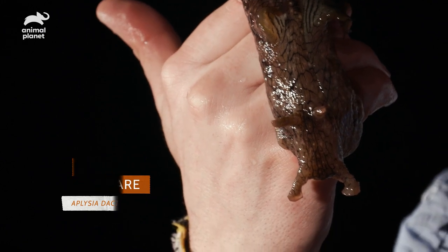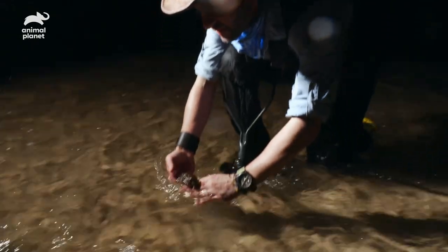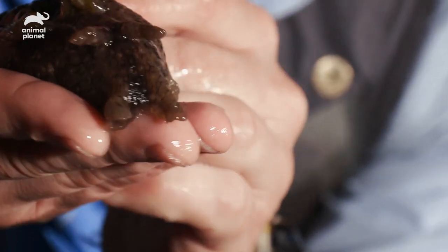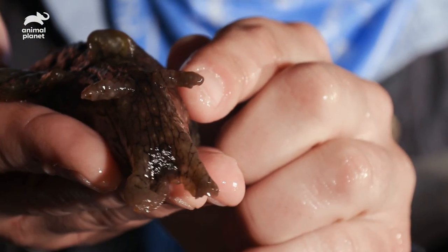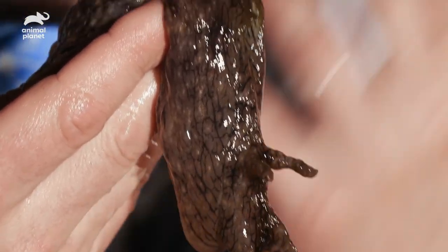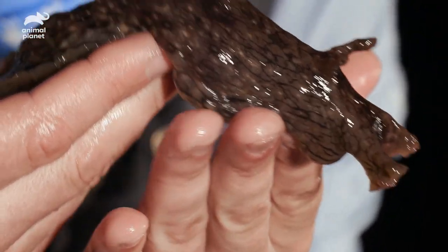The reason they got the name sea hare is that if I set it down in the water for a second, get those little eye stalks to come up, those are not proper eyes, not high-functioning eyes. All they can do is sense light and movement, but the shape of them almost look like rabbit's ears, hence the name sea hare. Now, these two appendages up front sense chemicals within the environment.